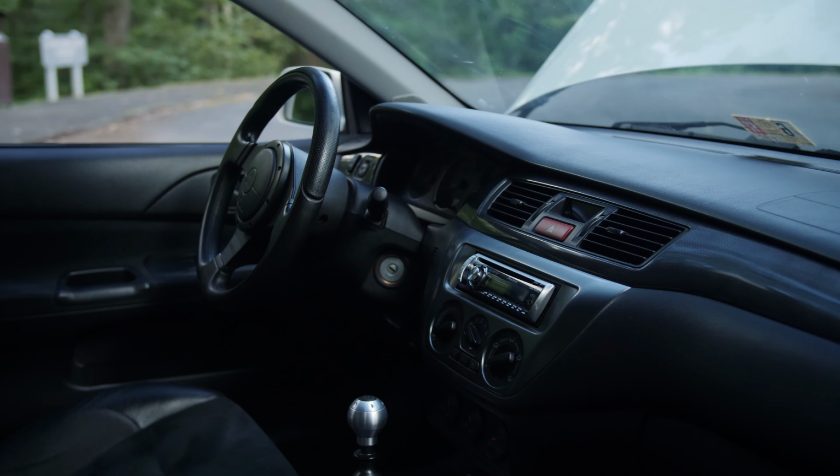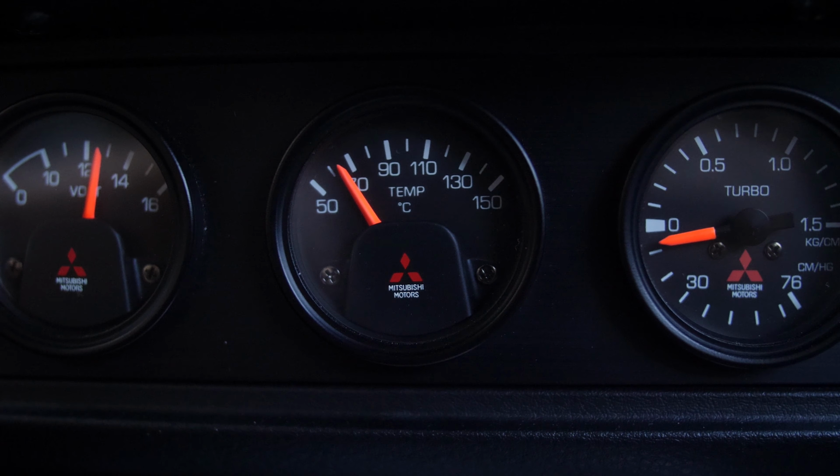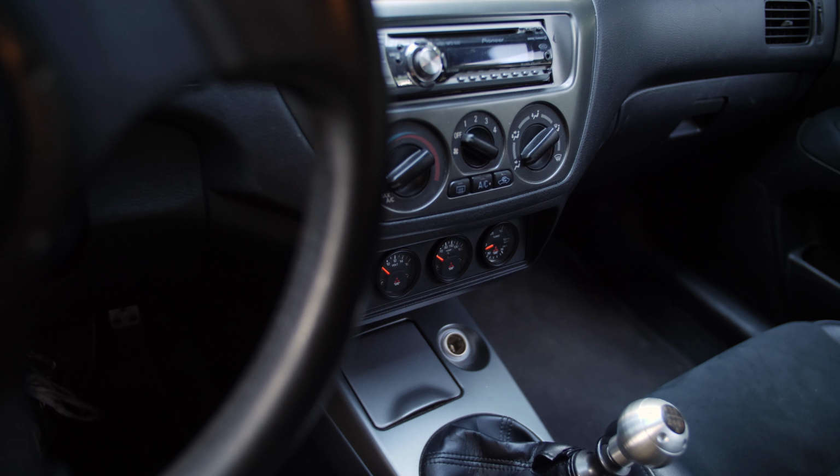The MR also comes with a nice little cluster of gauges which do tell you some fairly useful information about your car, but they do it in the most useless way possible. They're located at the bottom of the dash where you couldn't possibly be looking while driving.